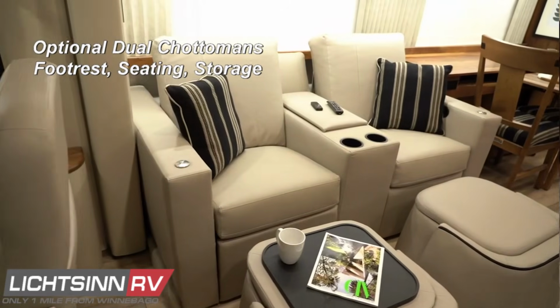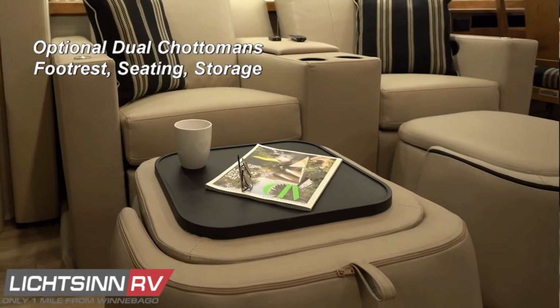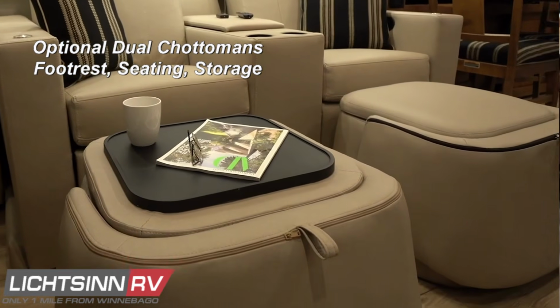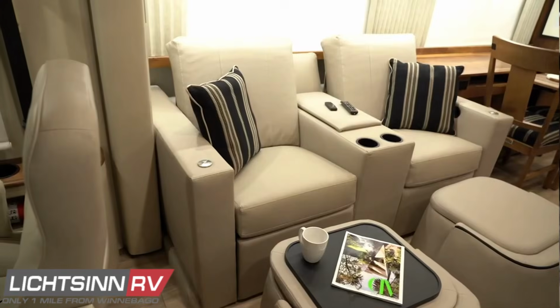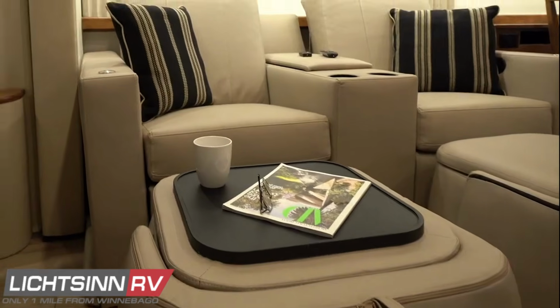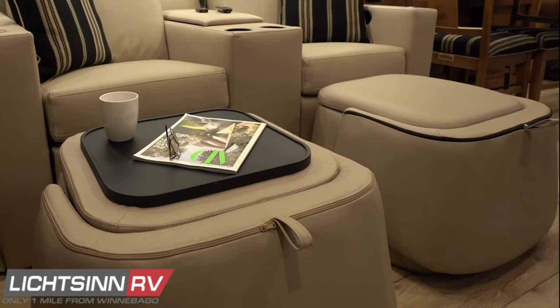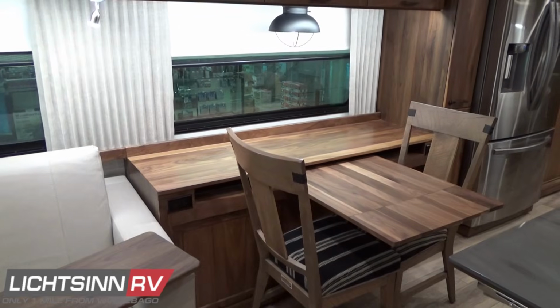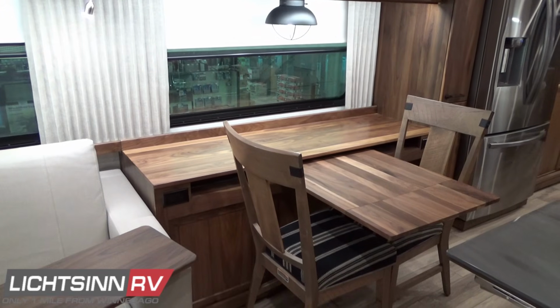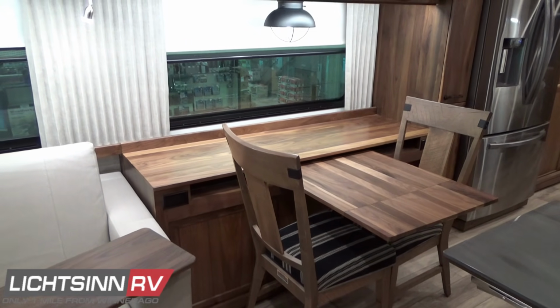Another factory installed option that is available are dual ottomans. These are freestanding hybrid chairs and storage devices that provide storage underneath with an ottoman footrest, but also provide an additional chair with a very comfortable rear lower back support. The storage for the top of the ottomans then also flips over to become hard workstations.